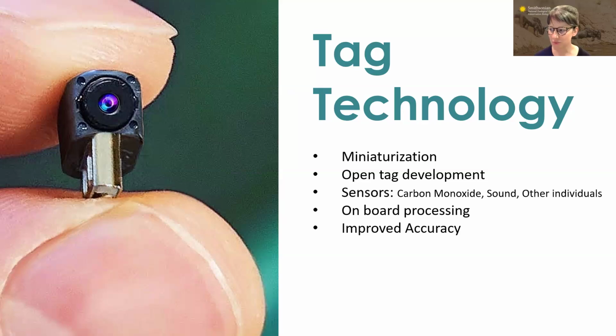There's also lots of movement in open tag development. So historically, a lot of our tracking devices are developed by a few large manufacturers, but there's really no reason that they can't be developed in-house. So there's so much happening in that space. I don't know how to summarize it, but that's an area to lower the cost of tags. There's also new sensors coming on board. So there's a lot of interest in using animals as environmental sensors for areas that are not really accessible to humans, or even gliders or things like that in the ocean. I'll talk a little bit more about that on the next slide, and then just improved accuracy is always helpful.